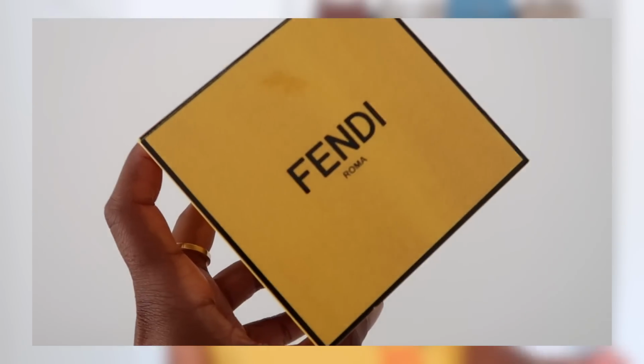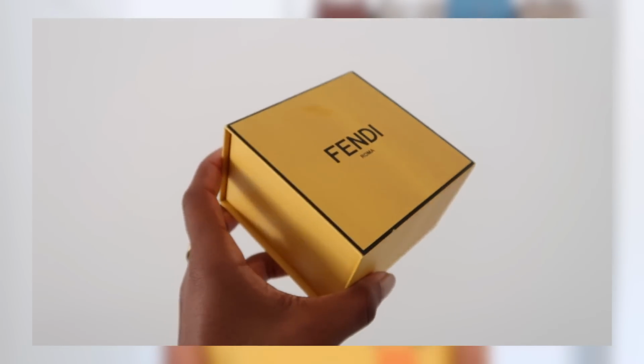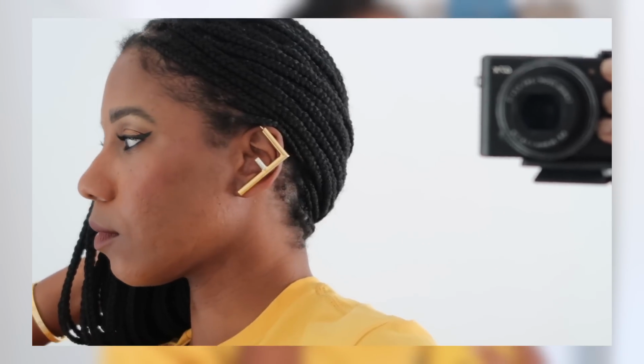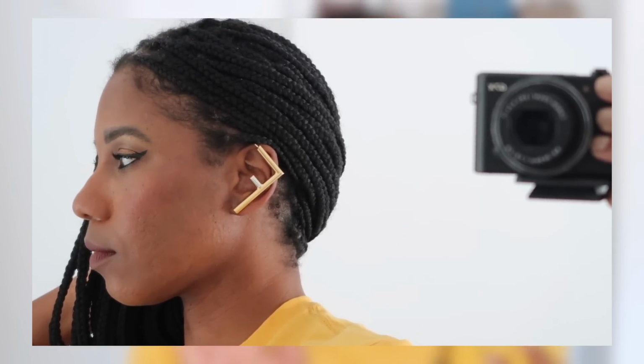I did not get this from the outlets. I got this from the actual Fendi store, and it is a part of my outfit of the day. It is this stunning Fendi cuff earring with a crystal here in the middle. I absolutely love it. This is why I'm not wearing another earring here.